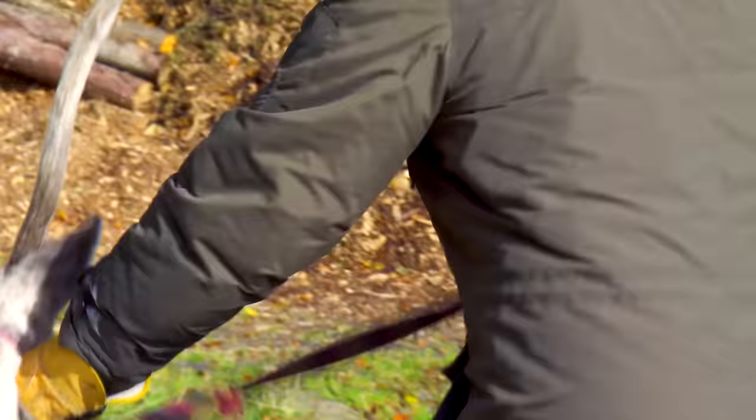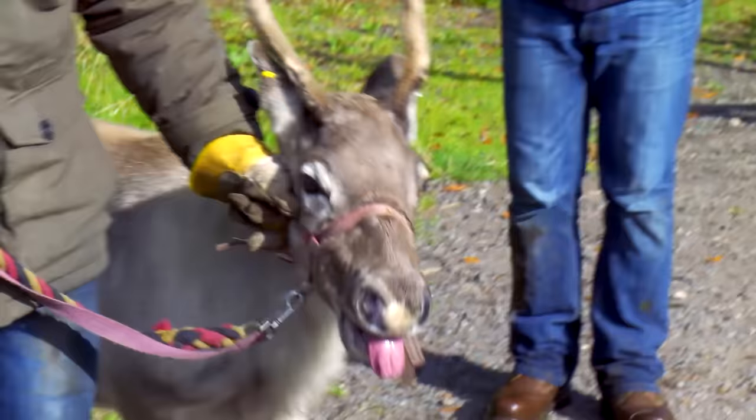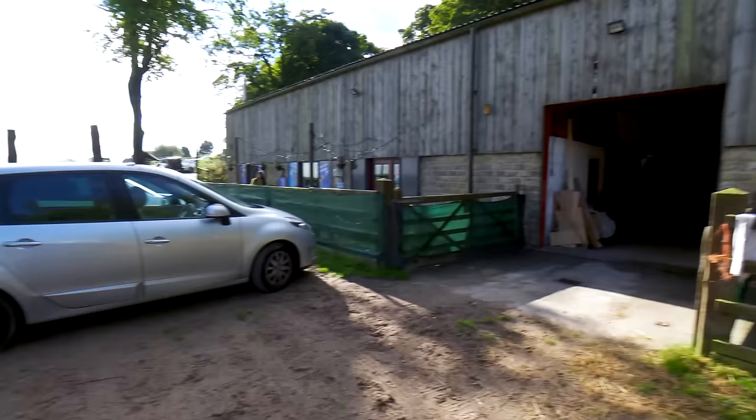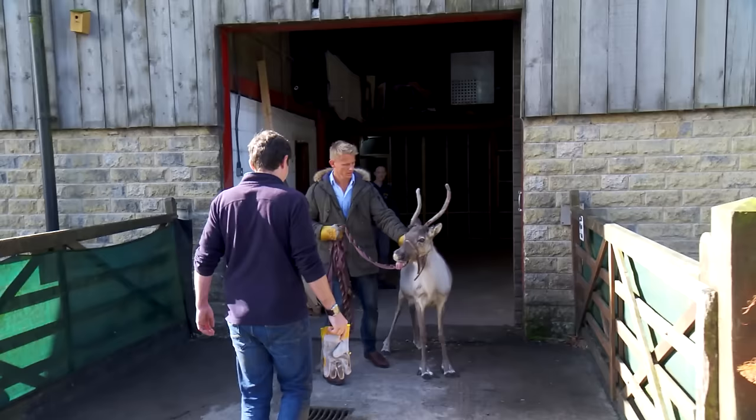Now I know how Santa feels. It's so exhausting. Nearly there. Come on, mate. We're nearly at the barn, and honestly, I can't wait to let go of the halter. Wait. Come. Oh, okay, okay. All right. Do you want to back in? Can you reverse park?